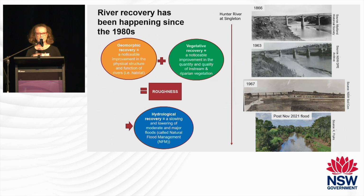So as I said, river recovery has been happening since the 1980s. This is a good news story. And over the last few years, we've been trying to investigate what this river recovery looks like in geomorphic terms, in vegetative terms, and what that means for hydrology, so things like flood mitigation.